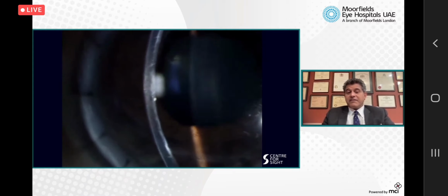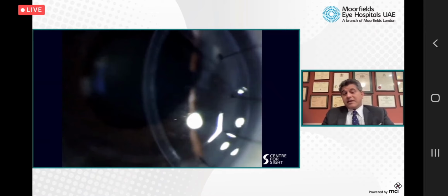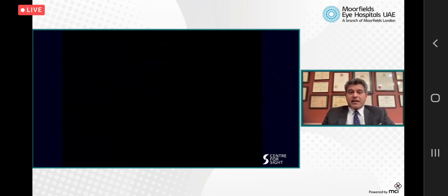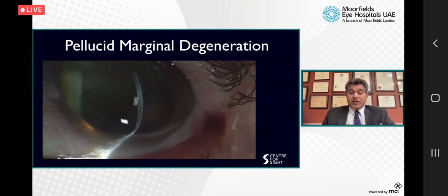The rationale is they've tolerated those antigens for a long time. Who knows, the peripheral endothelial cells may have migrated onto the donor tissue, keeping that cornea clear. If that's the case, then the chance of rejection is low. This was published in Cornea, and you're welcome to look at the results and our technique there.